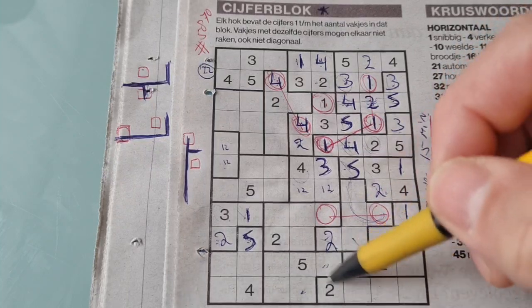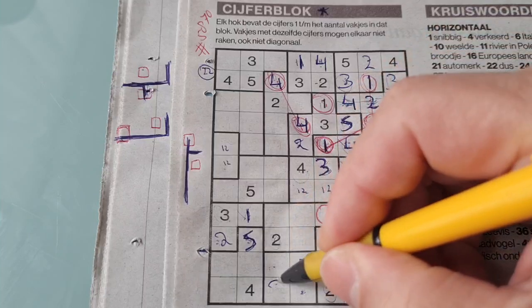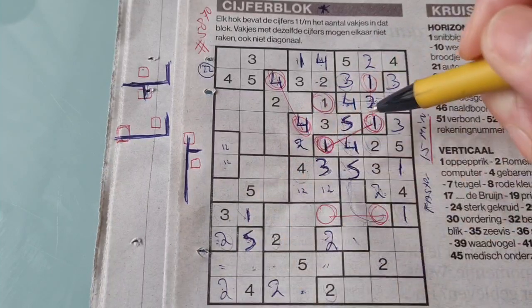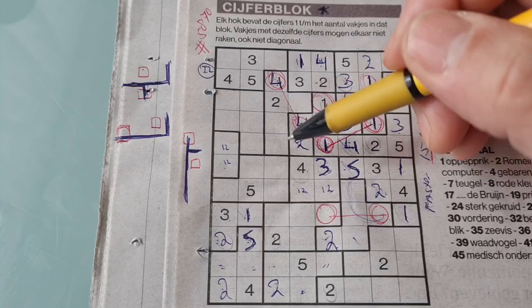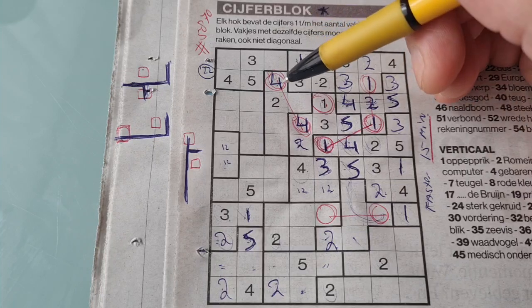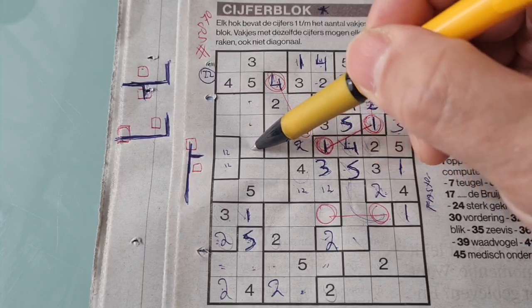These 2 boxes can be a 2, but also that box can be a 2. So 1 box left for the 2 should be there. These 2 boxes can be a 2. So 1 box left for the 2 in this area should be there. Then, let me see. Yeah. These 2 boxes can be a 2, but also that box can be 2.